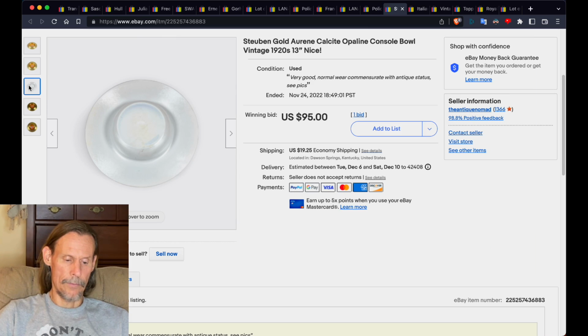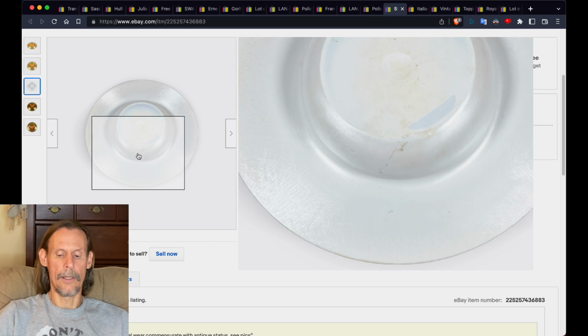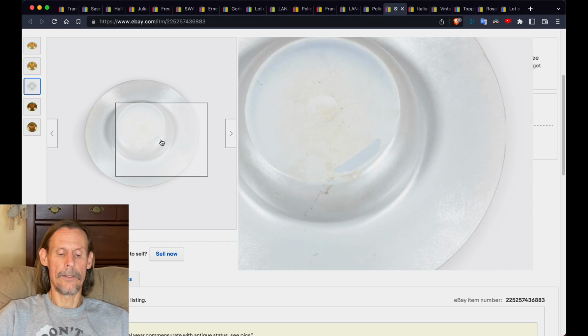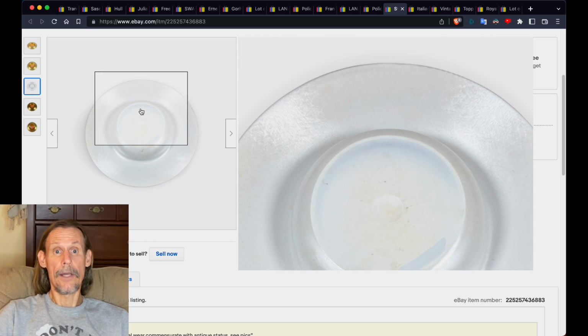This is the base of it. The other thing is that this one, even though it is clearly Steuben and there's no mistaking it, did not have the Steuben signature. They didn't always. Sometimes they did. Sometimes they had a paper label. Such a beautiful piece, such a big piece. I mean, about this big around.